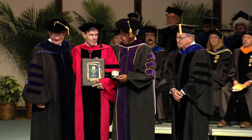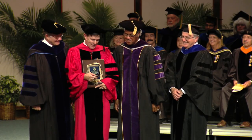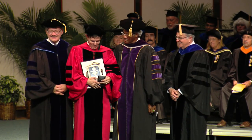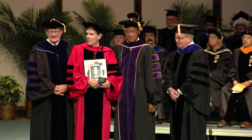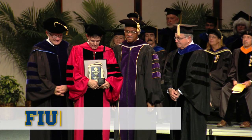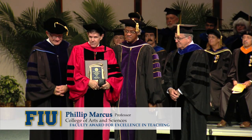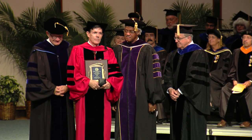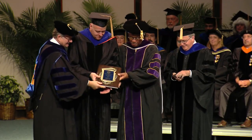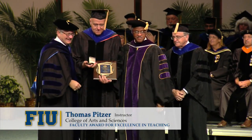He begins every class with the slogan, "It's great to be here," and offers FIU students a unique perspective on their own surpassing merits. He received his MA and PhD from Harvard University and has been a professor at Cornell University since 1967, where he currently holds the rank of Professor Emeritus. Philip Marcus.